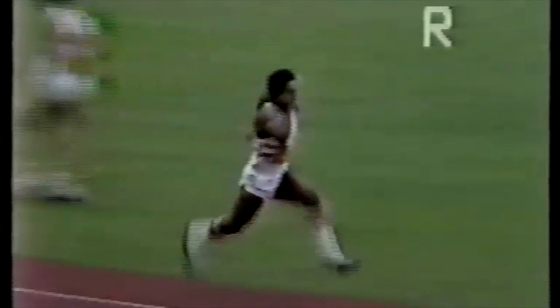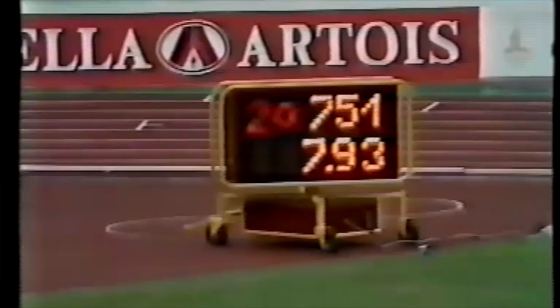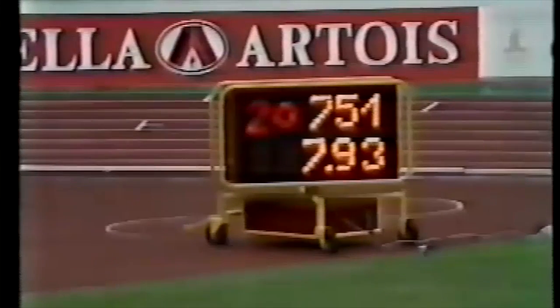This is where his sprinting speed tells. He's going to be giving away quite a lot in the throws, but he's making up for it in the jumps, and he has to do this. That's another magnificent jump. 7.93 improves his lead in the long jump. 26 feet and a quarter of an inch.